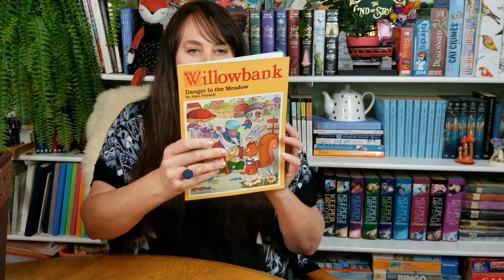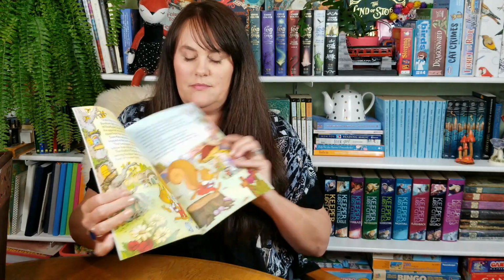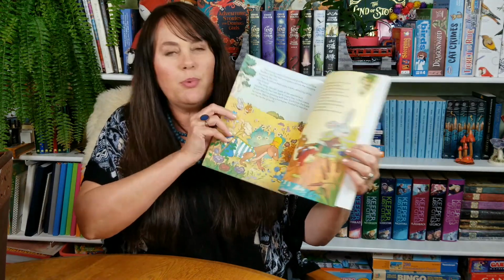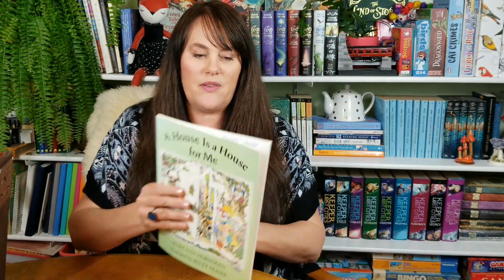All right, now I'm going to pull out all the books that I got that were like 50 cents to $1. Willowbank, Danger in the Meadow. I think this is just a really cute little read that we'll probably read once, and I'll drop it back off at the very store that I got these from, and I'll make that donation. I just thought it was really cute. There was a couple of them.